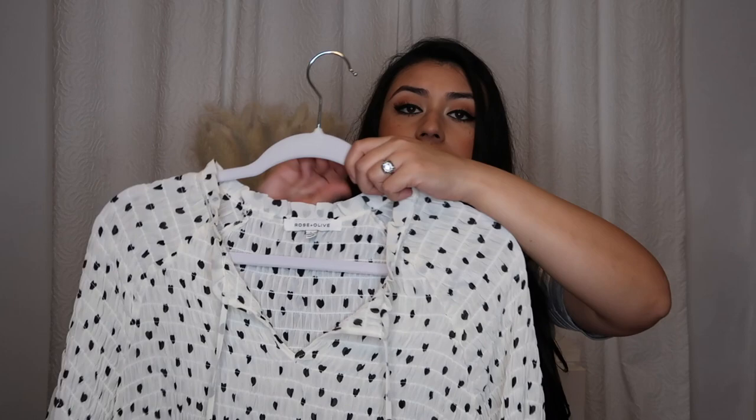It has the flowy kind of sleeves, and then it has the flowy part right here. So as you can see, this shirt is pretty light. You can see everything through it. Not sure if you can see that right here, but it's pretty much see-through. So I obviously have to wear something underneath. As I was telling you guys, Ross does carry different types of tank tops.